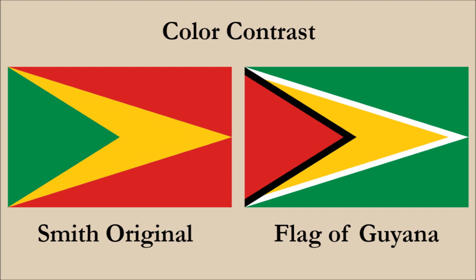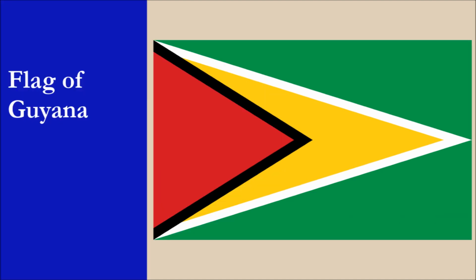This reason is color contrast. Colors can be dark or light. For the flag of Guyana, the dark colors are red, green, and black. The light colors are yellow and white. Looking at the flag, we can see the black border is for the red triangle and the white border is for the yellow triangle. So we have 2 dark colors of red and black and 2 light colors of white and yellow.